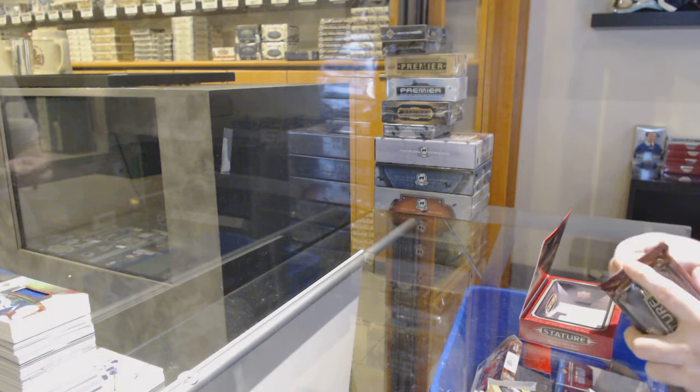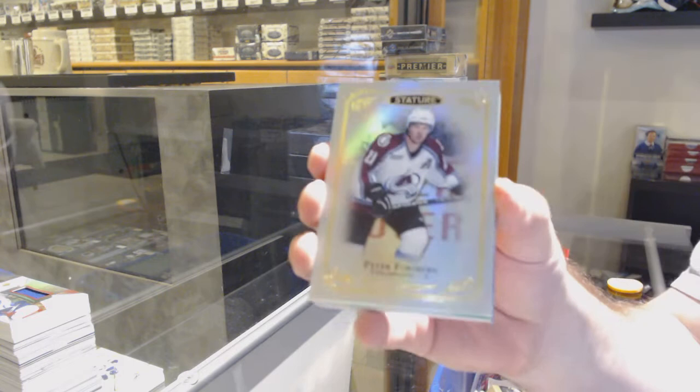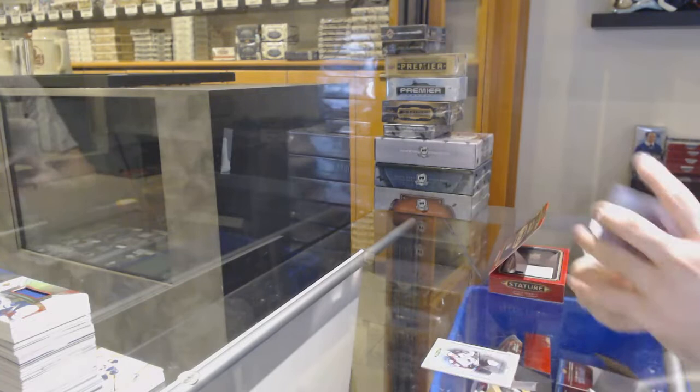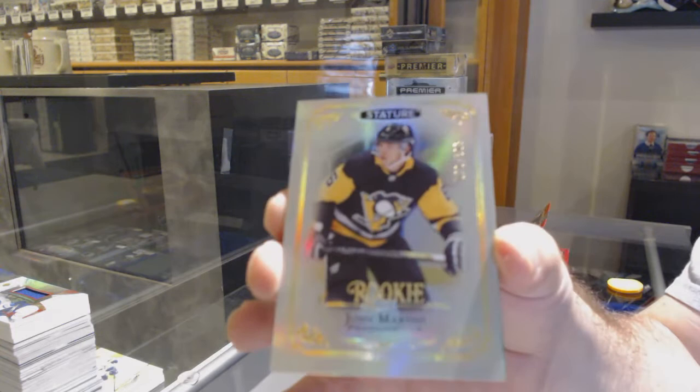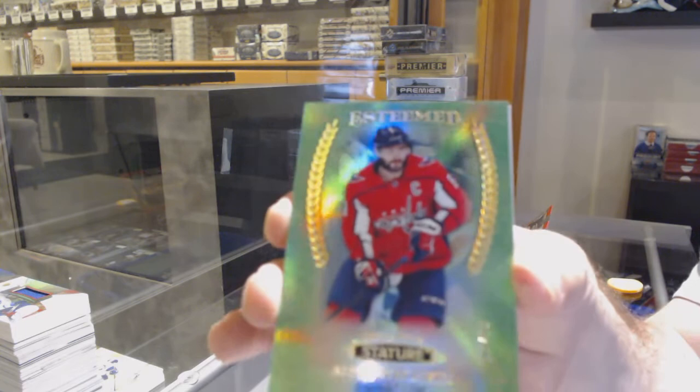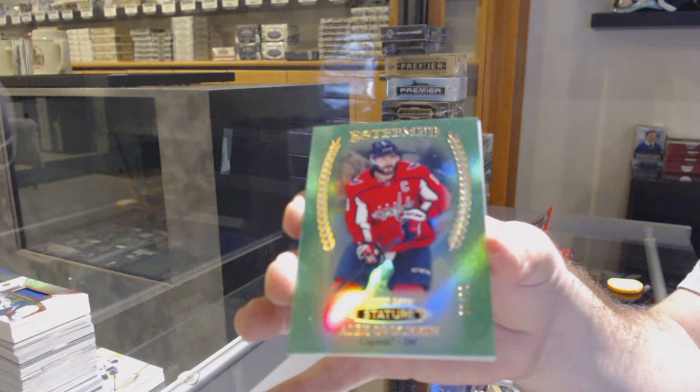For the Avalanche, Peter Forsberg. For the Blue Jackets, Seth Jones. For the Penguins, $3.99, John Marino. I actually really like ingrained. I'm always kind of curious why that one takes so long to fill, though. That's always been very confusing for me. For the Capitals, the 99 green, Alex Ovechkin.